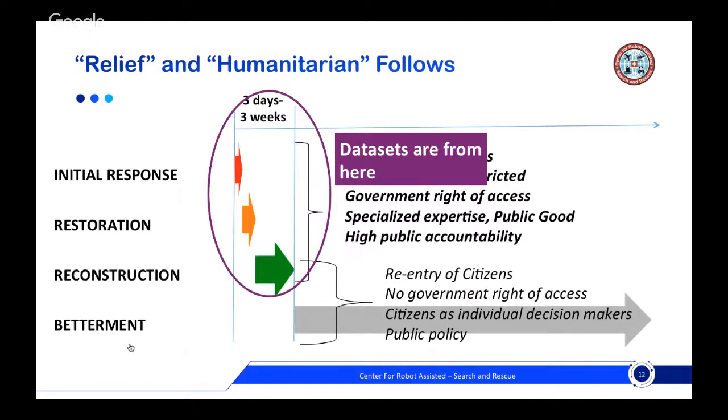For us, what's important to keep in mind is that relief and humanitarian is this later phase, but also that in our data sets, CRASAR is fairly unique in that we really don't do relief or classically called humanitarian missions. We are there with the professional responders assisting those agencies in that very unique time in which they have direct control and are trying to do life-saving and mitigation efforts.